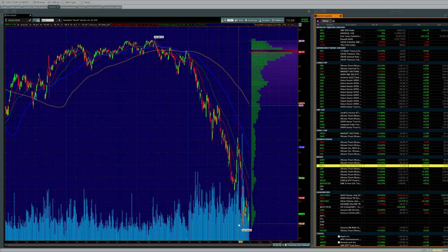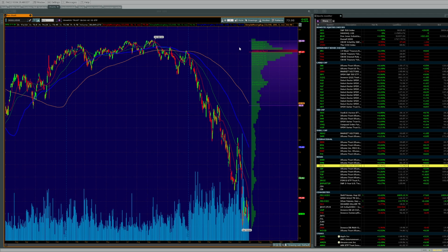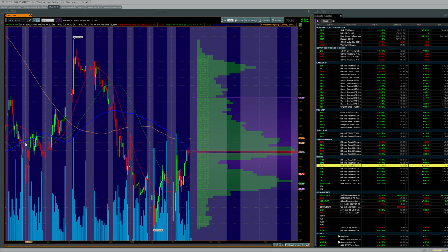Some people are getting excited about a double bottom. Look, major double bottoms do not occur that close together. And if there's any doubt, look at the 10-day volume profile. Sellers have been above this. Price comes up here, gets rejected. Price comes up, gets rejected.